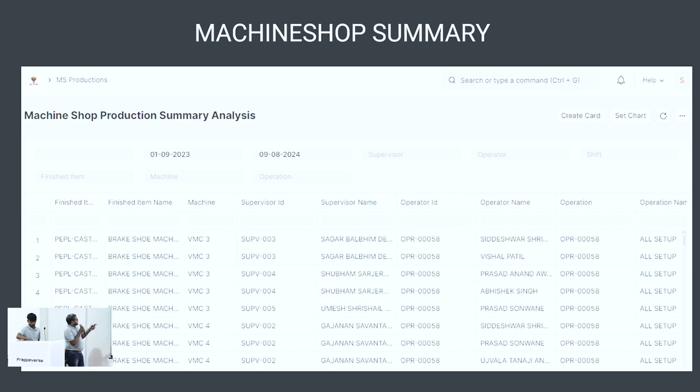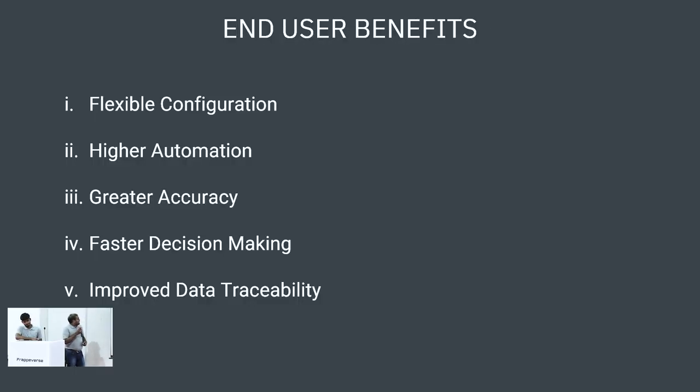So here is a summary report of machine shop analysis, which will give you operator wise, machine wise, and rejection analysis. And all these reports are generated from a single data entry point. We have divided reporting into three parts. First is the register of all ledgers which are required by the shop floor management. Then summary reports which are required by some managers, and finally analysis reports which are required by top level management to take decisions.